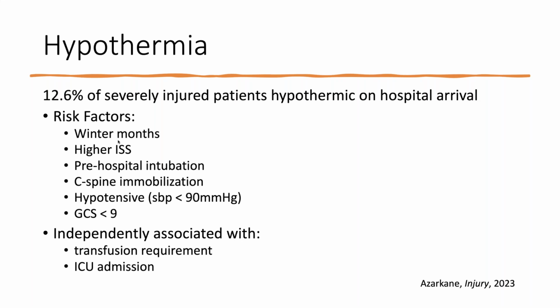So you're really dependent on external blankets or any kind of external warming devices that you can use in those winter months, because again, these patients can't thermoregulate themselves. C-spine immobilization, so you put somebody on a hard board, a cold plastic board, and then you put a C-collar on them, so that is a higher or increased risk for hypothermia.